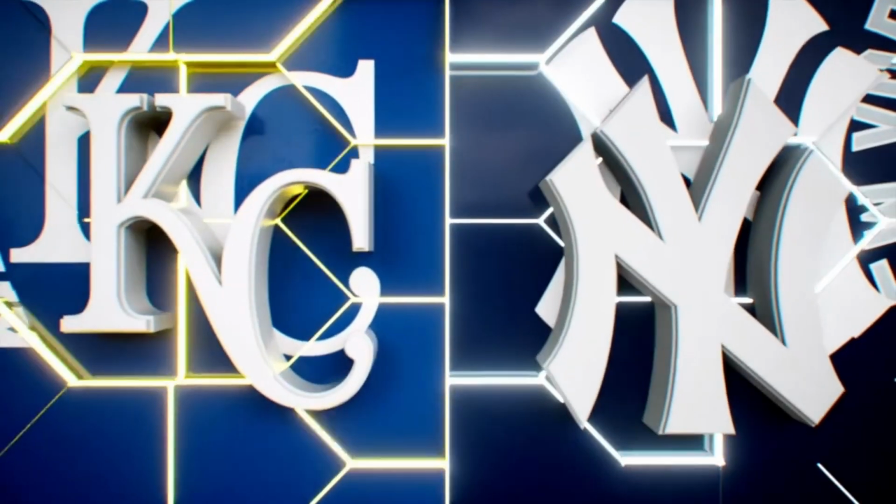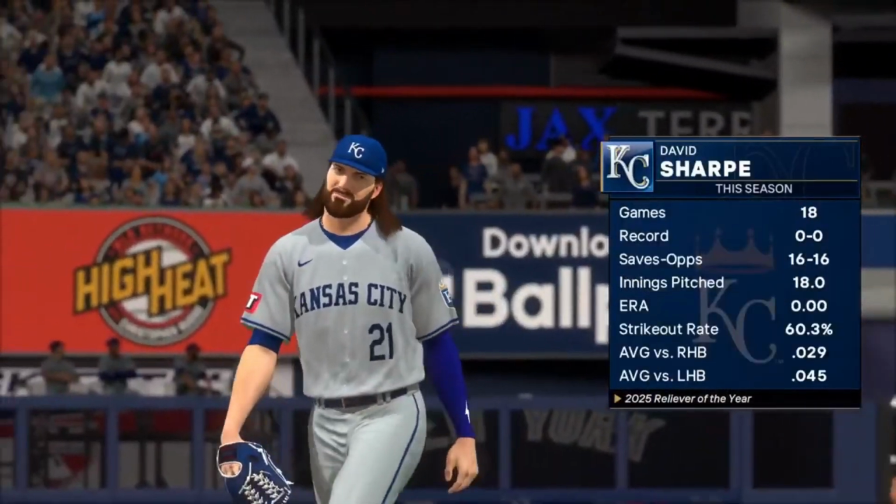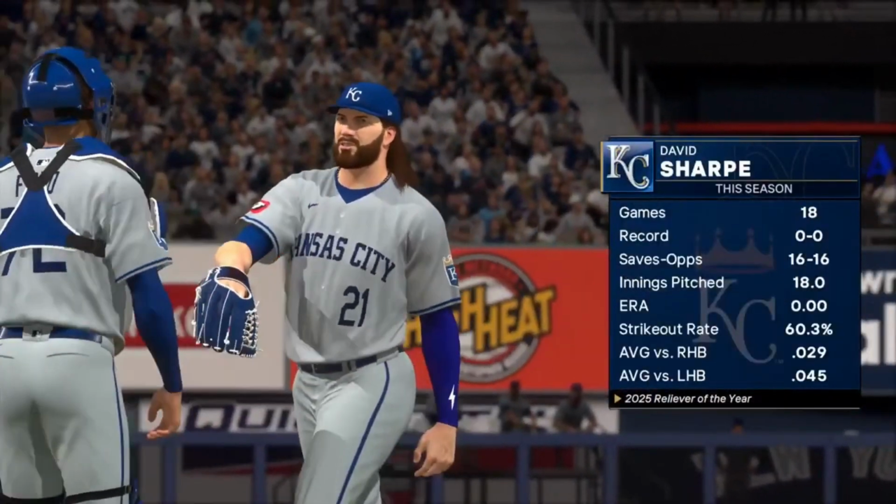Welcome in. We're in the eighth inning with two outs. John Shambi along with Chris Singleton. Number 21, David Sharp.